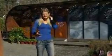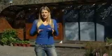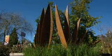Now, as amazing as they look by day, at night they transform into your own spectacular light show. These Australian-made and designed light features are called La Femme and Fire, a funky addition to the garden.